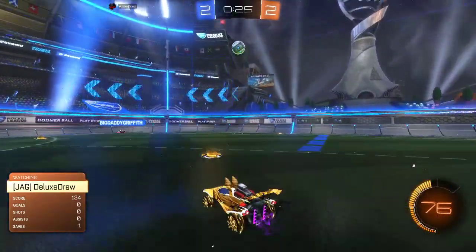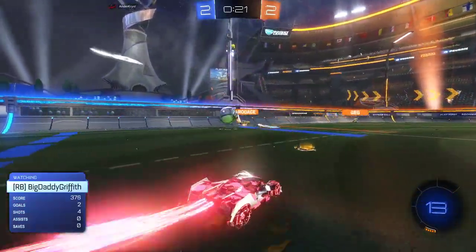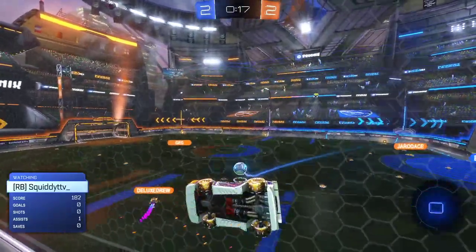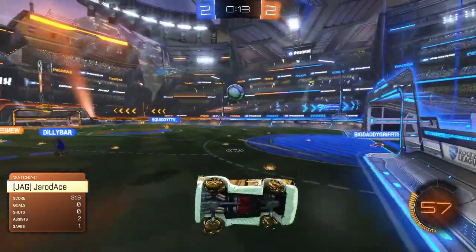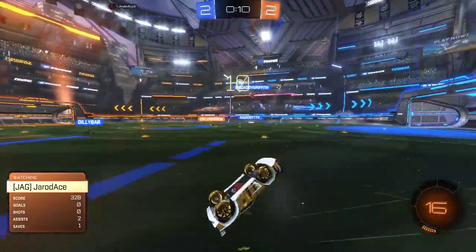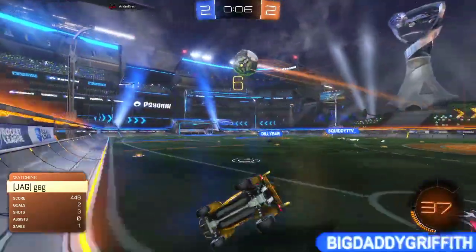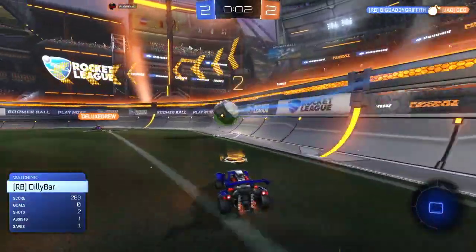Gag just sends it away. Griff. Squiddy. Misses. Gerard. Gag. Puts off the sidewall. Gerard trying to center. No one there. Probably smart to back off. Don't want to give a breakaway the other way. Not in a tie game. Not with overtime looming.